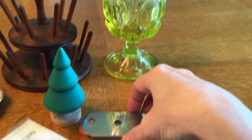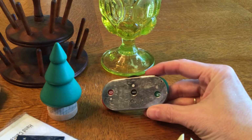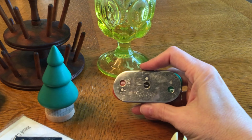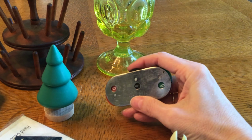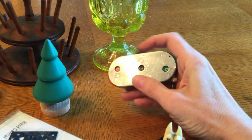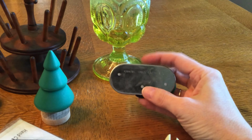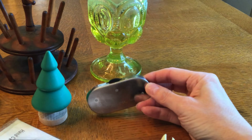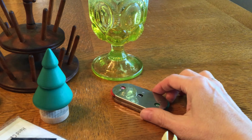And then this great little umpire clicker, I guess. It's by Franklin, and it keeps track of balls, strikes, and outs. So you just click it like that. And that's a nice vintage piece. And that was $1.50. So I should get about $15 for that.